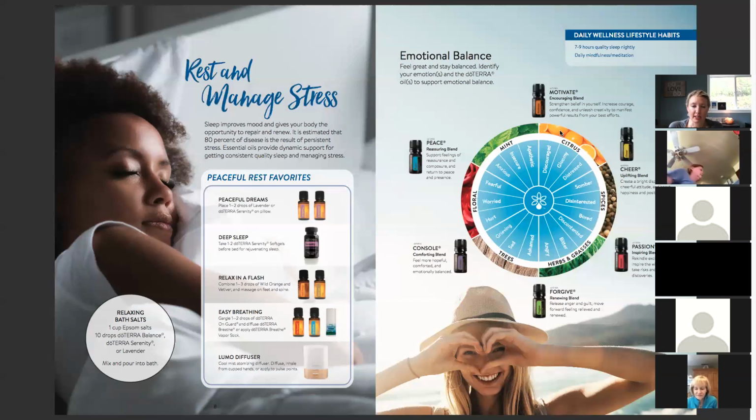And then the last one there is peace, and that's the reassuring blend. So anytime you are feeling unsure about something, fearful, anxious, worried, this is the one that you're going to want to use. And it's just going to help return your body to a peaceful state, which is really nice. They also have this entire kit in pre-diluted 10 ml roller bottles. So kind of depends on how you want to use them.